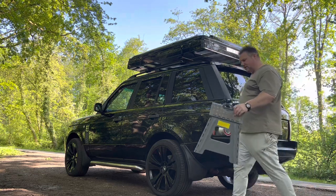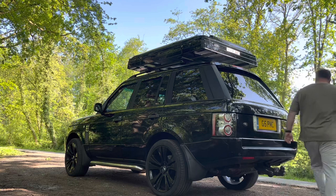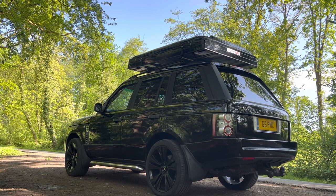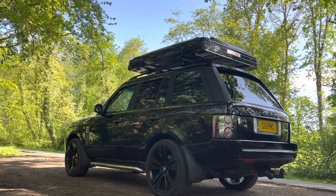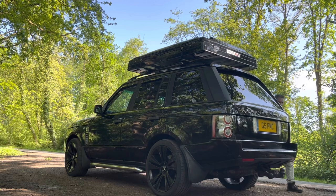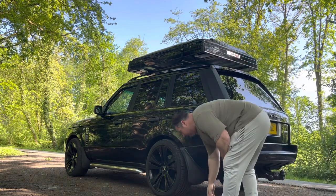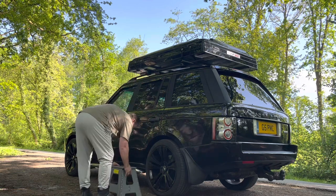Essential bit of kit for this because it's so high. Actually, I need to drop the suspension. Got to drop the suspension before you even attempt it, and it's still high.